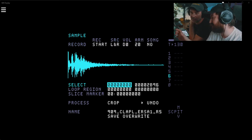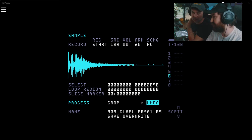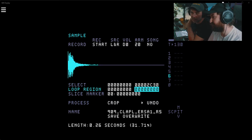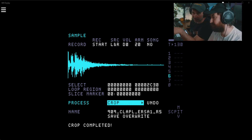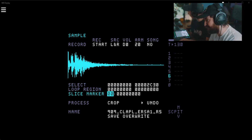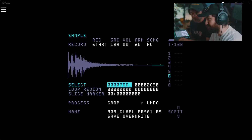The silent tail on this was too long, so I just snipped it off using the crop. I can undo it. You can see it there. So I just highlighted what I want to keep. And you can also use your finger. I don't do it a lot because I like mechanical keys, but it should be just holding down edit and swiping your finger.